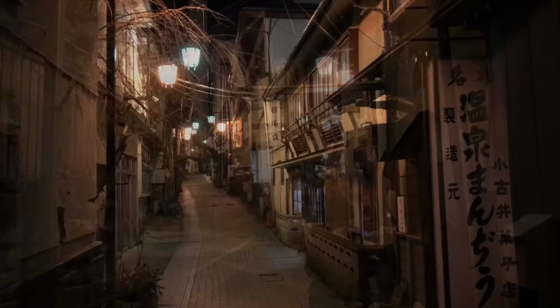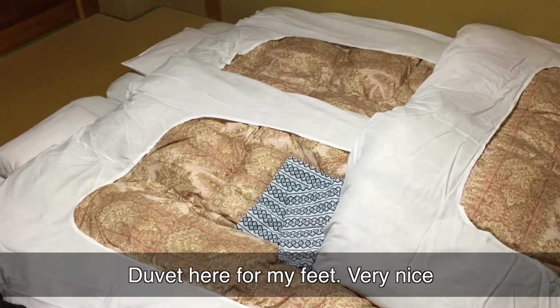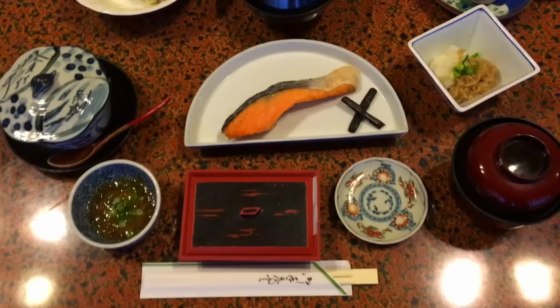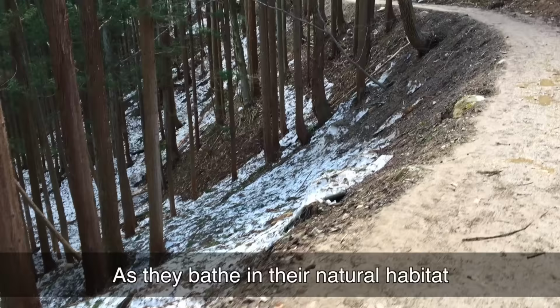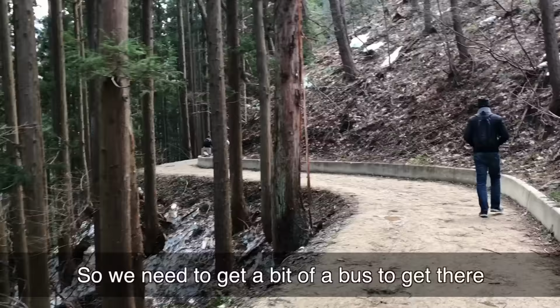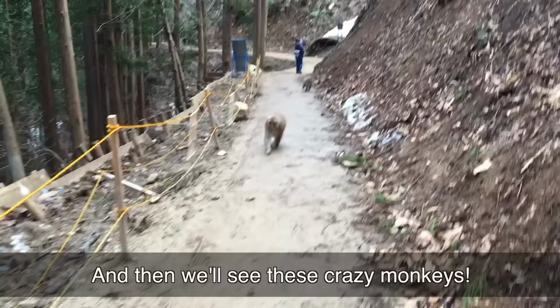Thank you. These are our beds that have been created while we were out, and I've put an extra long duvet here for my feet. Very nice. We have another amazing meal for breakfast. We're gonna go over to see some snow monkeys as they bathe in their natural habitat. So we need to get a bit of a bus to get there, and then a bit of a trek, and then we'll see these crazy monkeys.